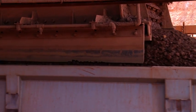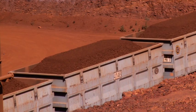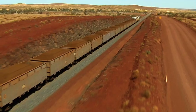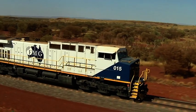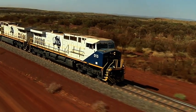The expansion will basically triple our capacity to haul tons. So basically it'll give us the ability to haul something like 500,000 tons a day and 3 million litres of fuel a day back up to the mines. Going from 6 trains a day to 13 trains a day.